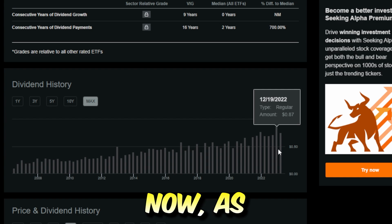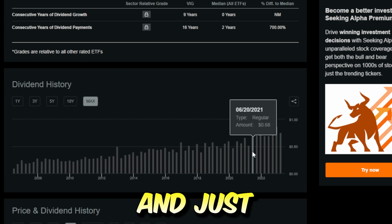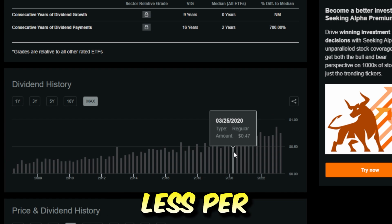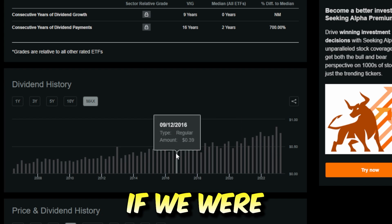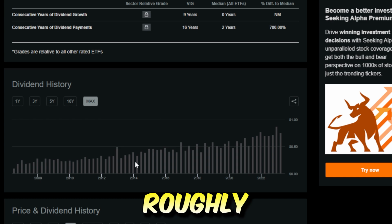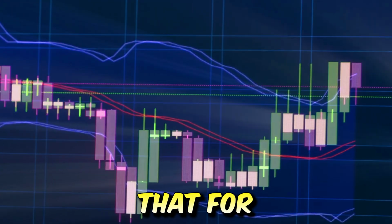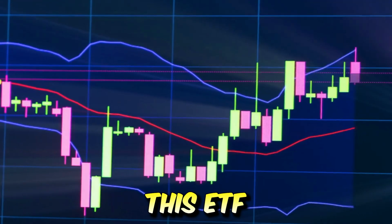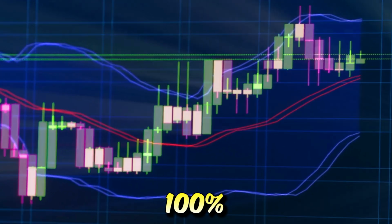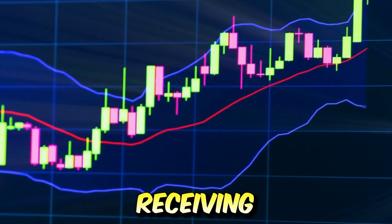So once again, as of recently, it's paying around 87 cents, 75 cents, and just a few years back, it was paying around 20+% less per share per quarter. Now, if we were to go all the way back 10 years or so, this same ETF was paying roughly half of what it's paying today. So what that means in simple terms, for investors that, for example, invested into this ETF back in 2014, they are now receiving 100% higher dividends paid compared to their original dividend that they were receiving back around 10 years ago.